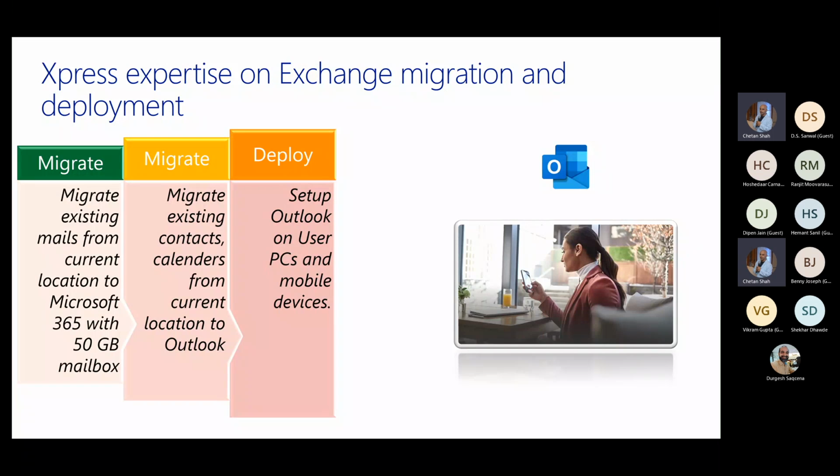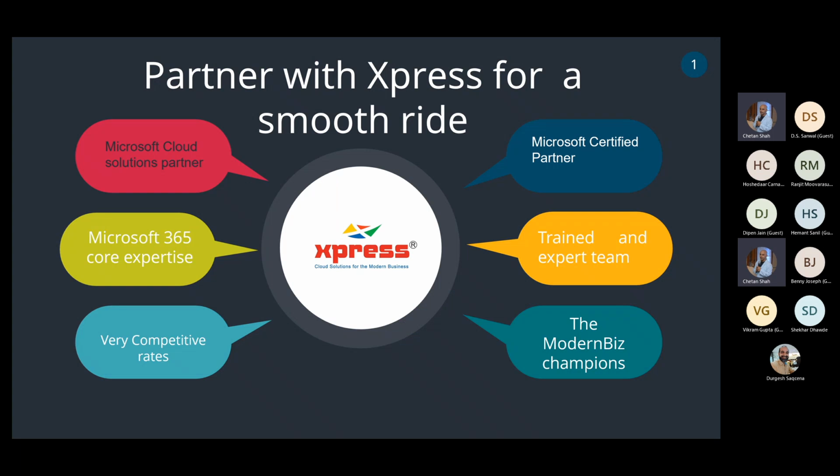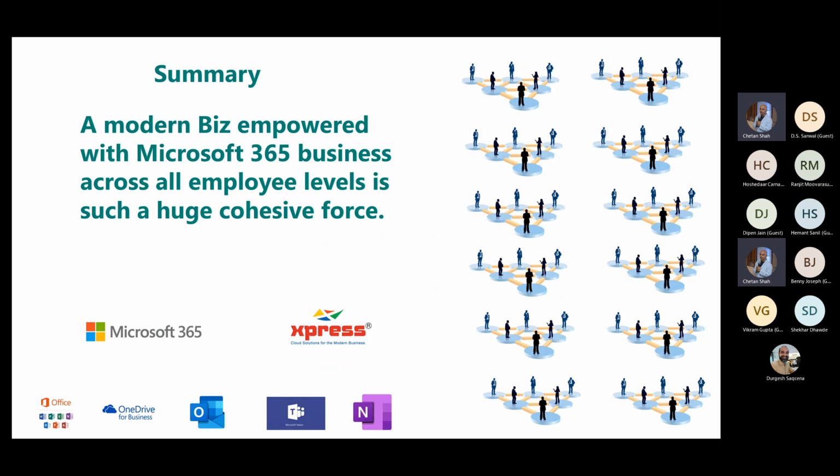So all in all, we are Microsoft 365 experts. We've got a whole team to help you migrate, deploy, and manage it across the coming period, and then guide you to be a modern workplace in the real sense. In summary, I want to highlight that your entire organization, empowered with Microsoft 365 Business, is a huge, cohesive force, and you are actually enabling productivity, teamwork, and efficiency across your organizations with this.